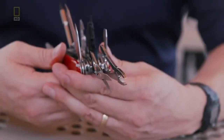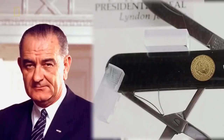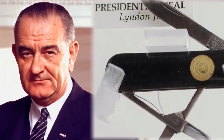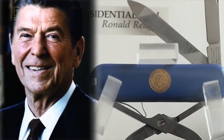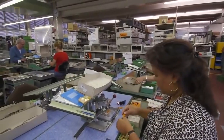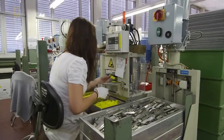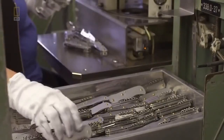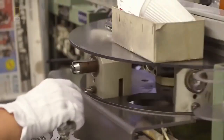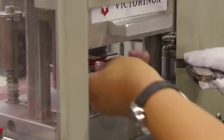And thousands already do. Owners range from Boy Scouts to soldiers to American presidents. Perhaps they have opened with them the most secret contracts and mails they get, yes. Today, a workforce close to 1,000 produce over 60,000 pocket knives every single day. To make a single knife takes 450 steps, a passion for perfection and exacting standards.